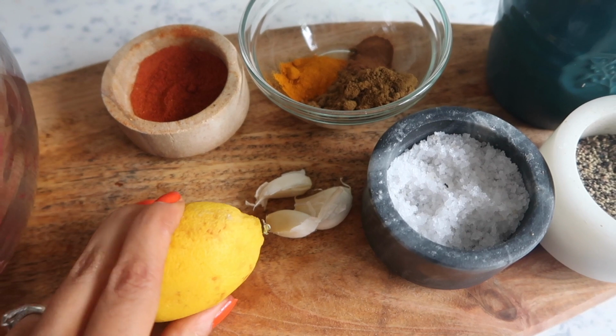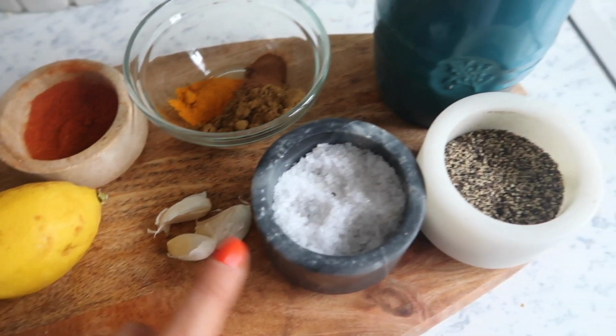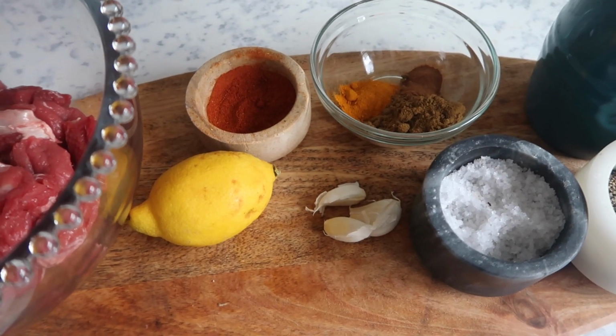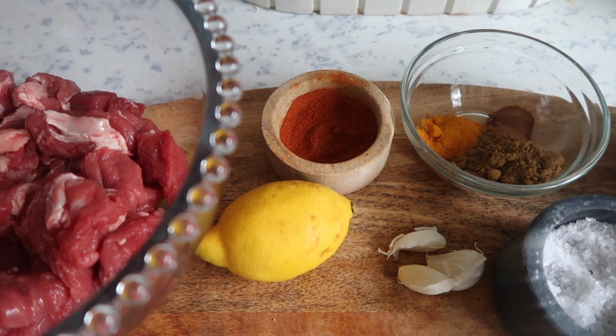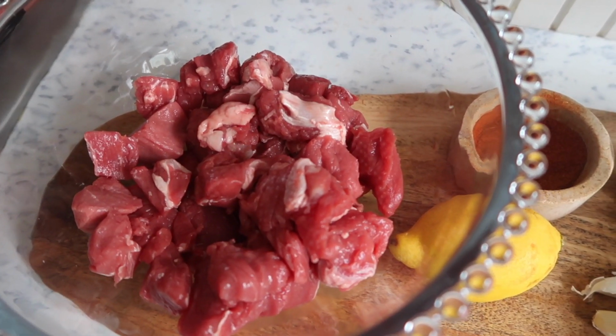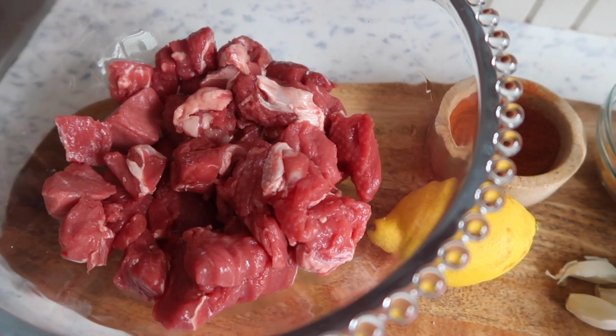It's very simple. We're going to use the juice of a lemon, 3 garlic cloves, salt and pepper, and I have a good quality olive oil in this decanter. So I'm literally just going to combine all of these ingredients in the right measurements into this bowl of meat, and I'm going to let it sit for about an hour. And what that will do is it will break down and tenderize the meat.